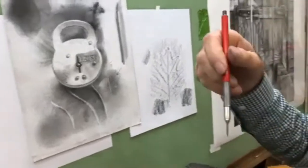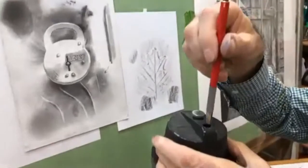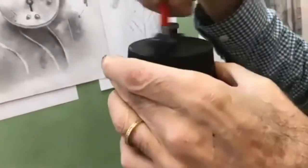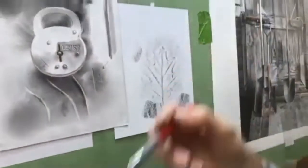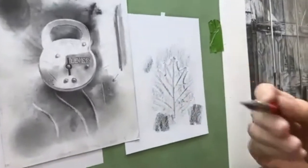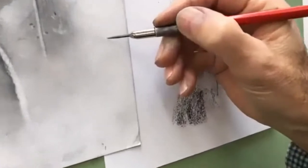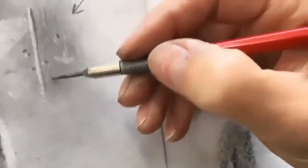This is a pencil I use as well. It's called a lead holder. This is an old fashioned one, my father had this, but you go like that. And what it does, it puts a very sharp point on the pencil. It's very sharp, so you can make a very fine line with that. So anyhow, that's one of the things I really love about graphite.